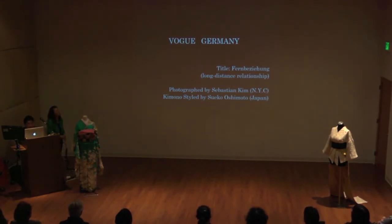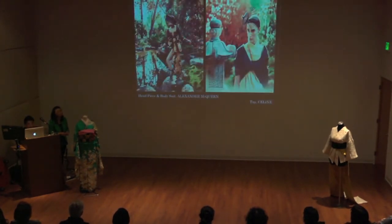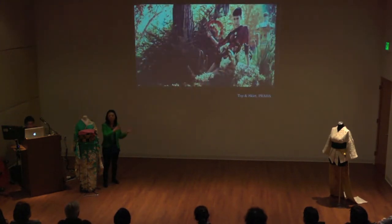And this is Vogue Germany from last year. And the sash is on the high fashion clothes. At that time, they sent us clothes from all over the world, just to finish the Paris collection for the winter. So they sent all the costumes.